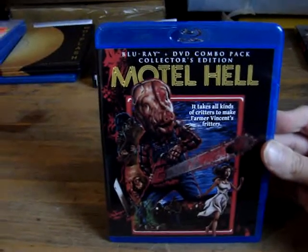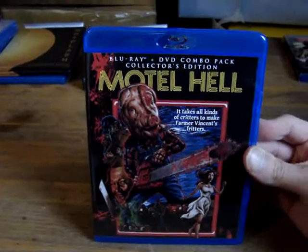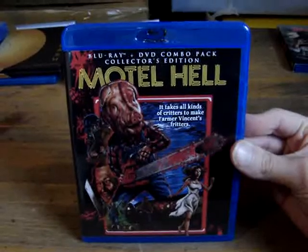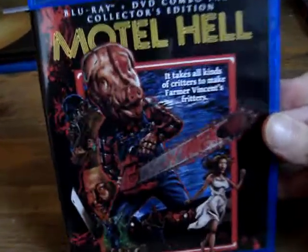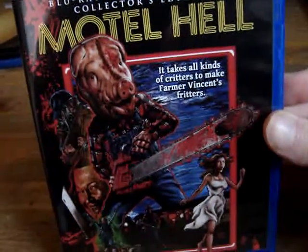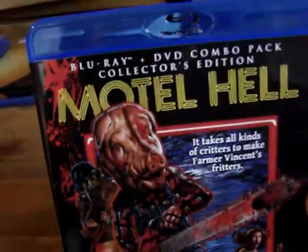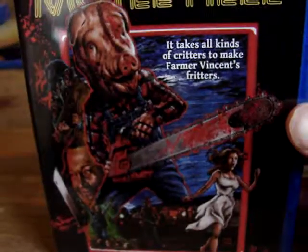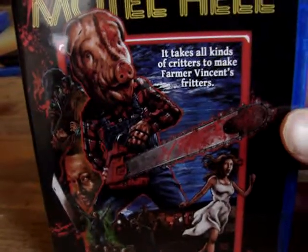I've heard crazy things about this movie. I heard that this is just an amazing horror movie, but I've also heard it's really crazy and everything. But yeah, just look at that front artwork of the killer with the big pig mask, and then it's got the tagline, "It takes all kinds of critters to make Farmer Vincent's fritters."